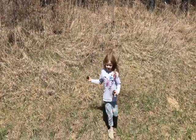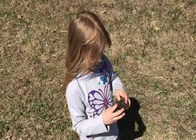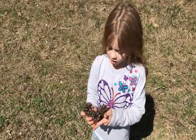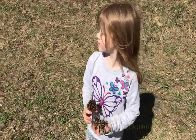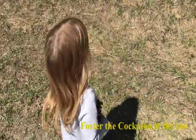Hey, Mom, look. What'd you find? I found some acorns, pine cones from Foster, and we can put peanut butter in them. Perfect. And then he can play with them, and I found a bunch.